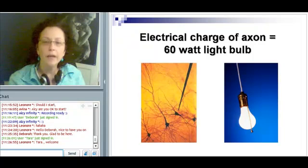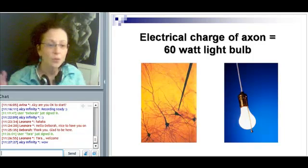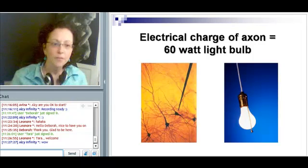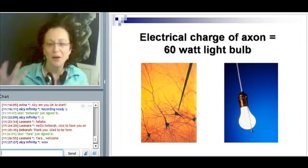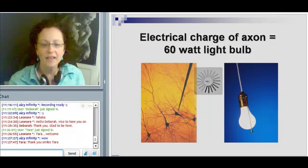Each of these billions of axons, or wires, is generating a small electrical charge, and that total power has been estimated to equal a 60-watt light bulb. So even though our brain is only about 2% of our body weight, and only about, as I said, 3 pounds, it uses 20 to 30% of the calories that we consume. That's huge. So we really need to think about feeding. When we eat, we're really feeding our brain.